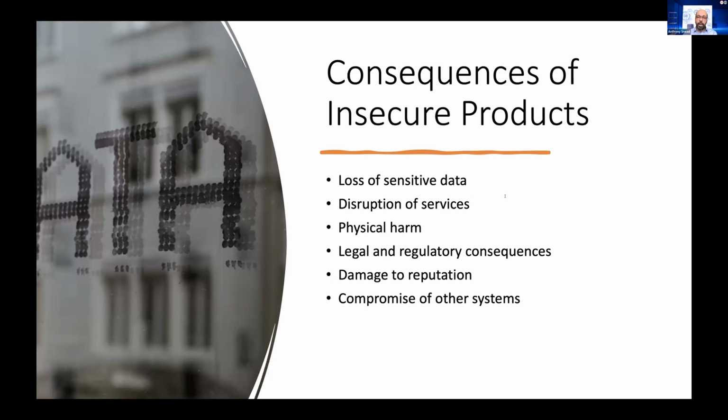Physical harm. In some cases, insecure products can cause physical harm to users. One example is an insecure medical device that could be used to deliver incorrect dosages of medication, causing harm or even death. Legal and regulatory consequences. Companies that produce insecure products may face legal and regulatory consequences such as fines, product recalls, and lawsuits. Insecure products can damage a company's reputation, leading to lost sales and diminished customer trust.